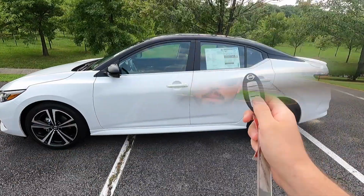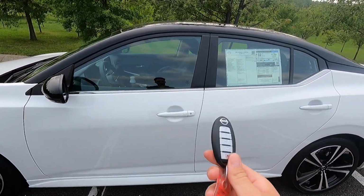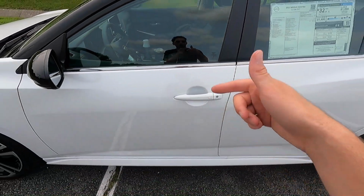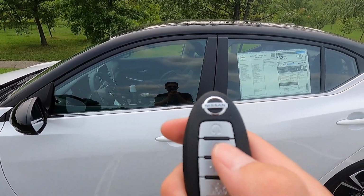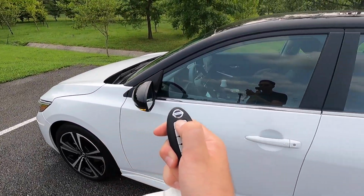But with that stuff out of the way, let's move into the interior. Moving into the interior of the Sentra SR, you do get keyless access as standard. Just have your key fob in your pocket, walk up to the vehicle and press on that button right there, and the vehicle will either unlock and or lock dependent on if the vehicle was unlocked and or locked. You also do get remote start as standard. All you got to do is press the lock button once and then press and hold the button above that, and it will fire up.